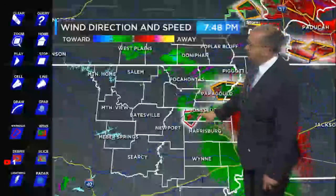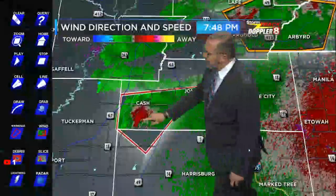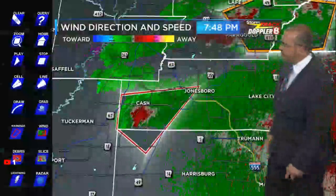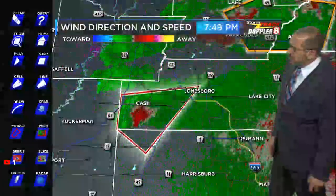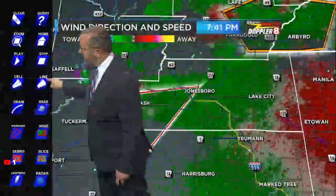Once again, I want to kind of give people an idea. Also, here's Jonesboro. Here's the area we're watching. Put this into motion, and you can see that this is going to slide south of the locations where it was last time. If this continues moving through, tell you what we're going to do.